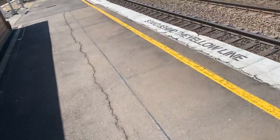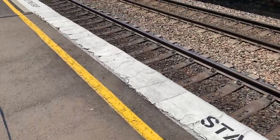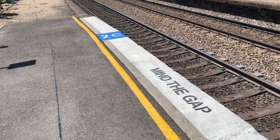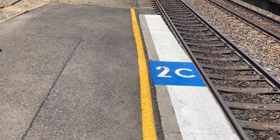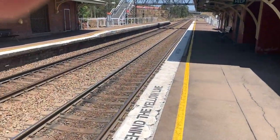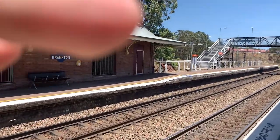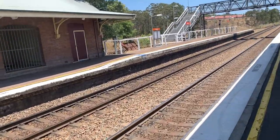Here at Branxton, I believe these two platforms are possibly short platforms, but I'll show you the two-car markers. So that's the two-car marker for platform one, and if I walk down here a bit, you'll find the two-car marker for platform two. As you'll notice, I sort of slope up because the platform is quite low.